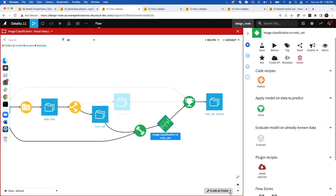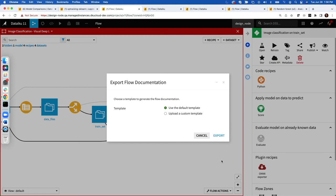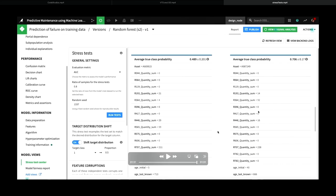Where is my browser? Here we go. If I go back to the flow, here's where you'll find the model documentation. It's right here, export documentation. We provided a Word template. That's the default. You can alter it to have your own company's font and colors and formatting with the placeholders, and then you upload it. And so once I hit export, it'll create something like this.